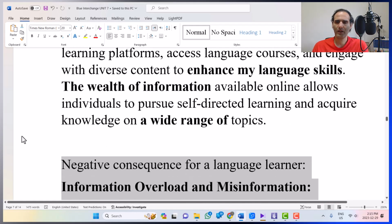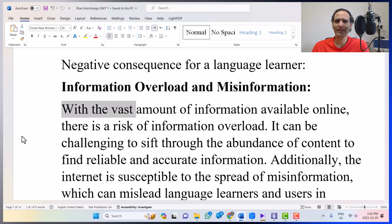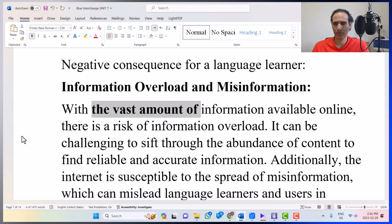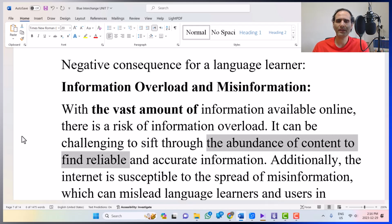What about the negative consequences of the connected world for a language learner? For example, information overload and misinformation. Problem: with a vast amount of information available online, there is a risk of information overload. There's a lot of information and you don't know which one is useful for you. It can be challenging to sift through the abundance of content to find reliable and accurate information.